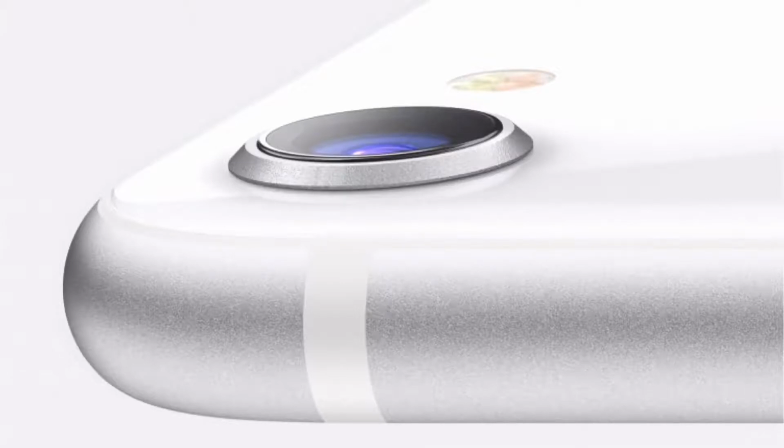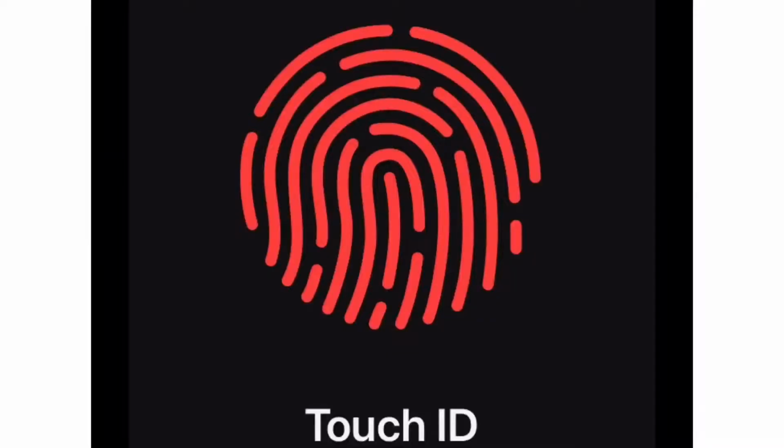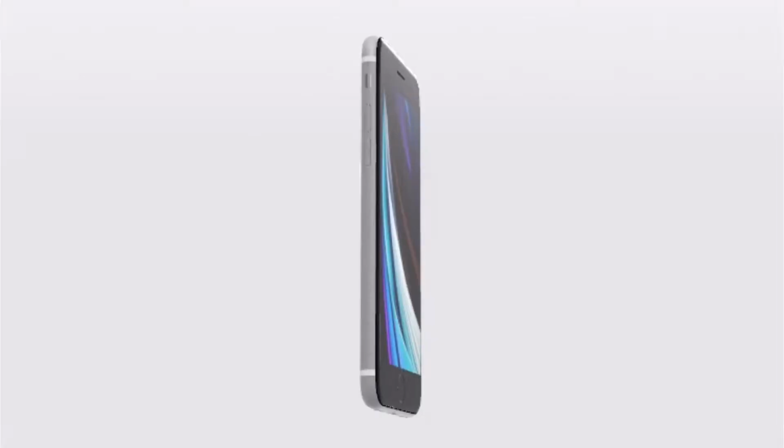It's still the same phone with the 4.7 inch Retina HD display that we all know. It comes with True Tone, just like the 8 and the X, which started from the 2017 flagship of Apple. In this phone we have Haptic Touch present because it comes with the 11 specs, as I've said earlier. For those of us who have missed the Touch ID at the bottom bezel of the phone's front, we have the Touch ID present on this 2020 flagship of Apple, the Apple iPhone SE.